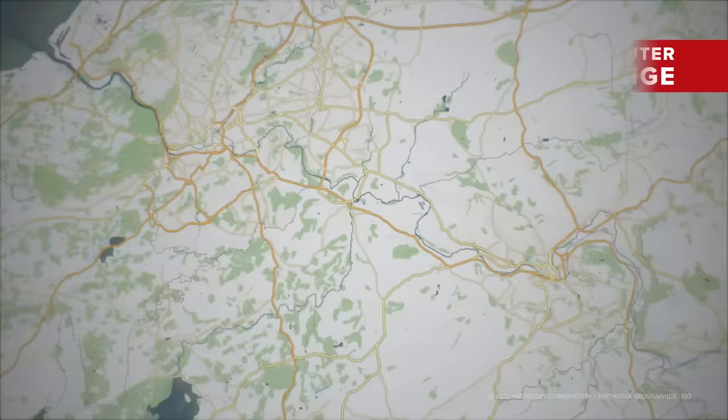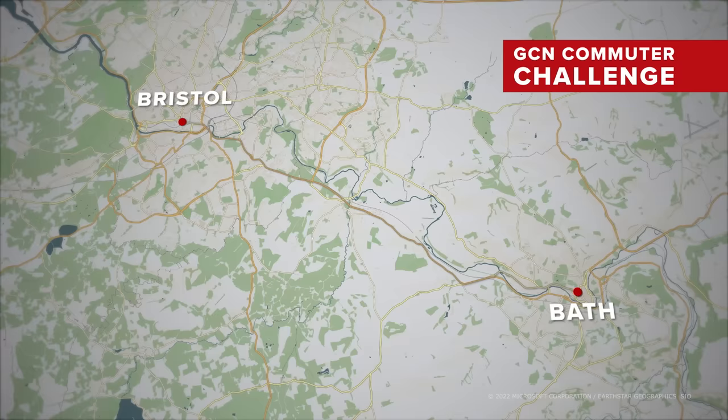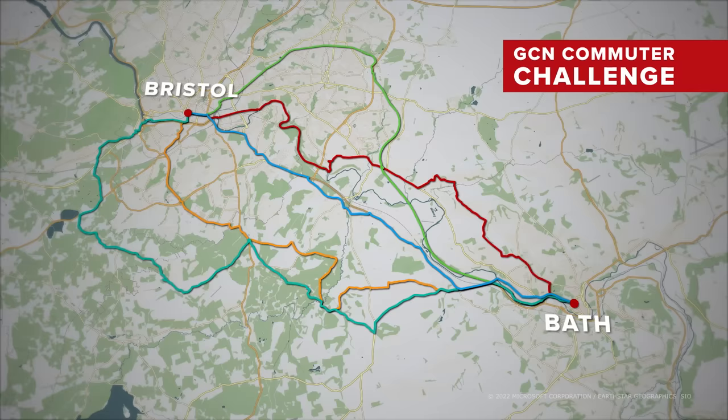Our start and finish are 20 kilometres apart. But whereas in a car, you would drive exactly the same way each and every day, on the bike, you have option after option, depending on time, weather, or just your mood.